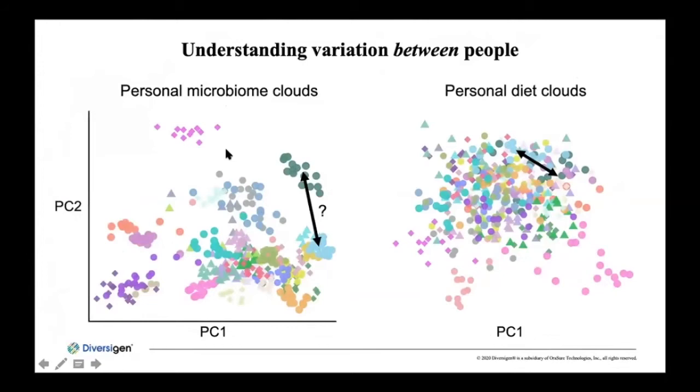And what we wanted to know is, if we look at the distance between the center of any two people's clouds in the microbiome space, does that correlate with the distance between their clouds in the diet space? And so on the right side, I'm showing the same thing, but for diet. So that's the first thing we're going to look at. We're going to just take the average microbiome over the whole study, so get rid of all that fluctuation over time, and the average dietary intake throughout the whole study, and find out if those pairwise distances are correlated.